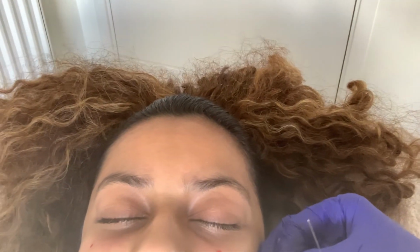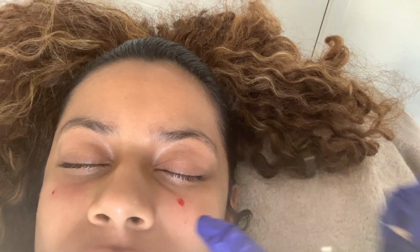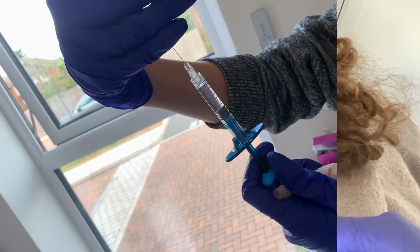I'm so excited to get this done, doing it just in time for my 21st birthday. Oh, when is it? In like 2-3 weeks. So your cancer. Yeah.